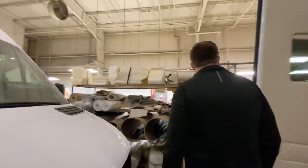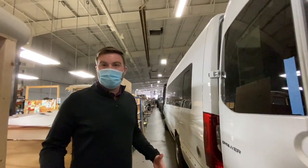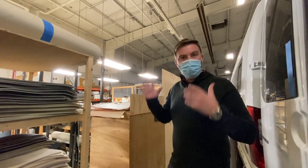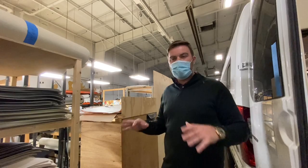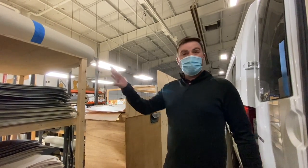Scoot over here just for a second. Now I know they're on their lunch break, but this is our sewing department. Good, it'll be quiet here. We make all of our own seating and all of our own furniture in-house. The seat frames come in, they're all DOT tested, everything's the way safety concerns should be, and then we do our work.